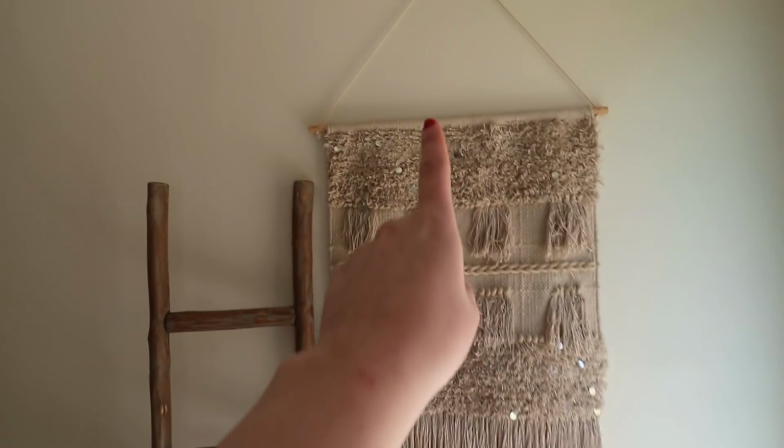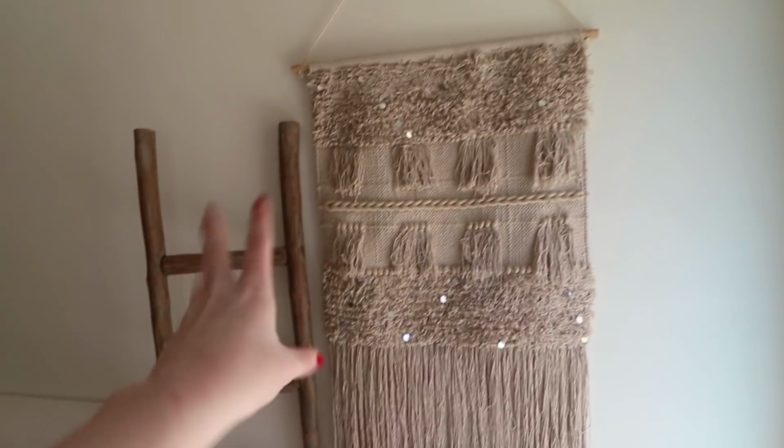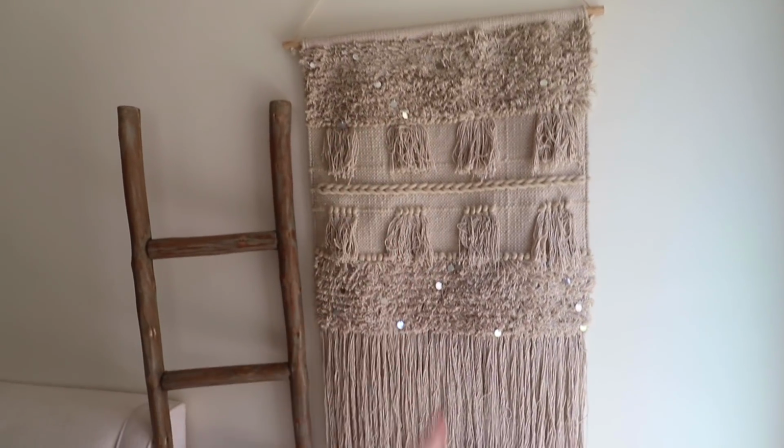I have this gold mirror little sconce sort of thing. It's uncentered, obviously, because I'm the one who hung it. I got it at Target. Really love that. And then by the door, I have this hanging. I did not want it centered, just FYI. Super cute, found it at TJ Maxx.